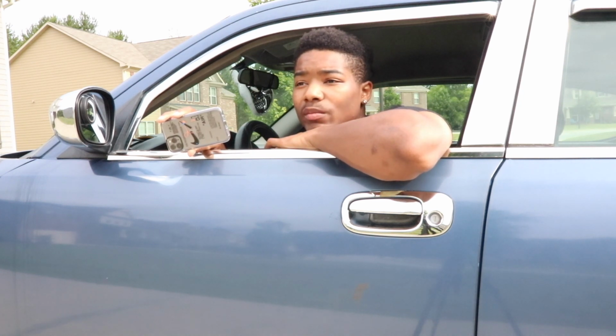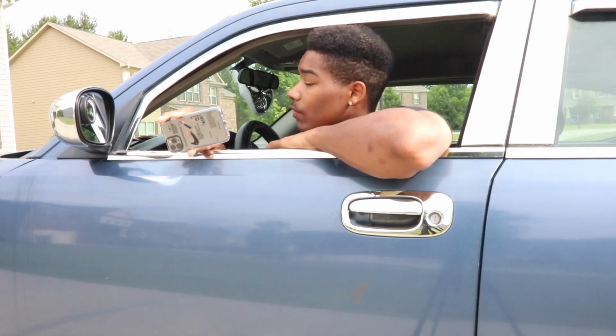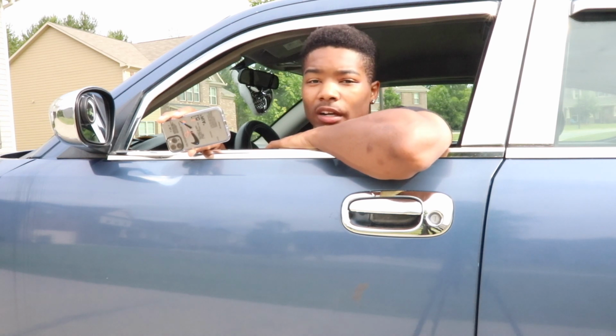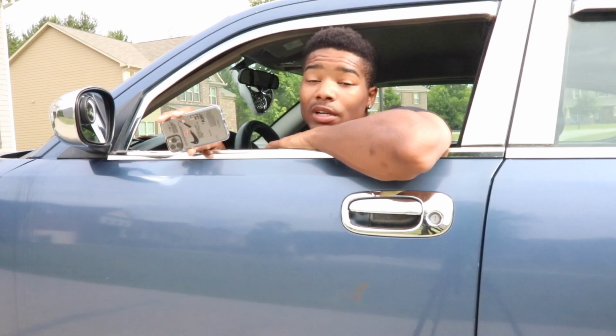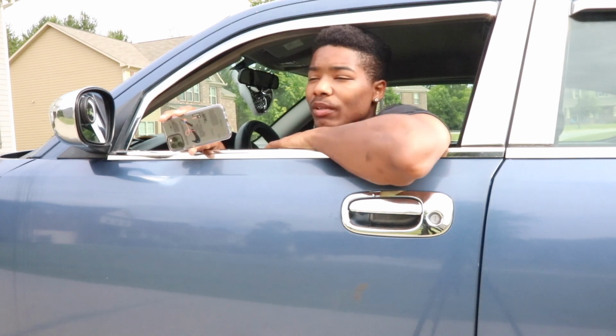My power steering is messed up. My AC isn't even connected. I don't have fog lights. They're just hanging in the front. They're just hanging. I need new tires. My rims look dope, but they're not. What else can I say?